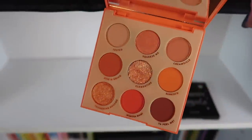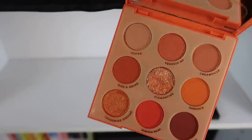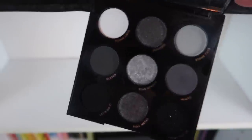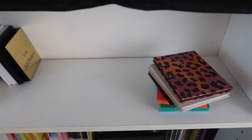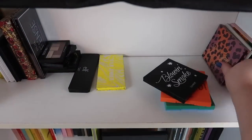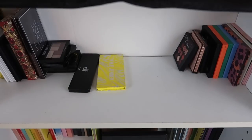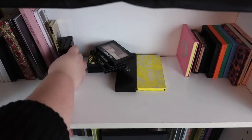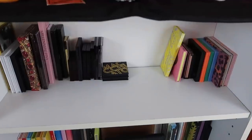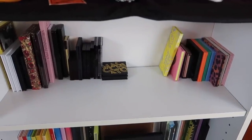I love the Orangey Glad palette. These are some bright orange shades that you really don't see in a lot of eyeshadow palettes. And of course, the Blowin' Smoke, which is a beautiful, cool-toned, smoky, dark palette. And I love this palette. So that's everything for this top row. Let me go ahead and bring everything back. Okay, so that's everything we have left for the first shelf.